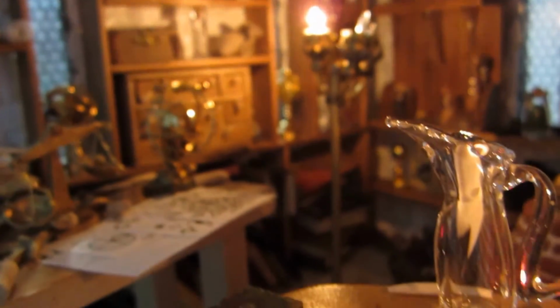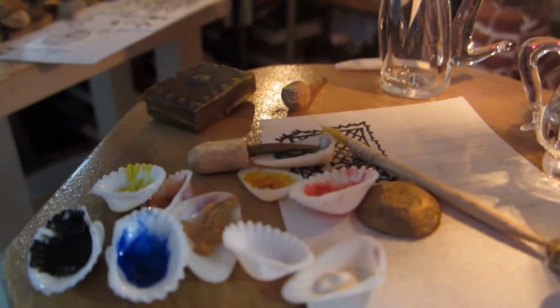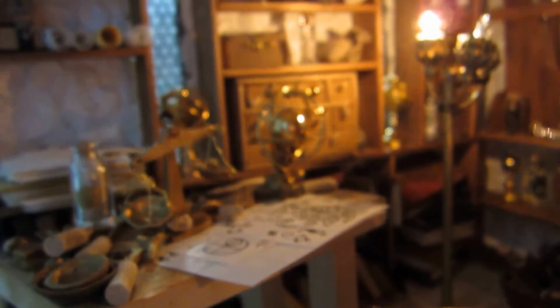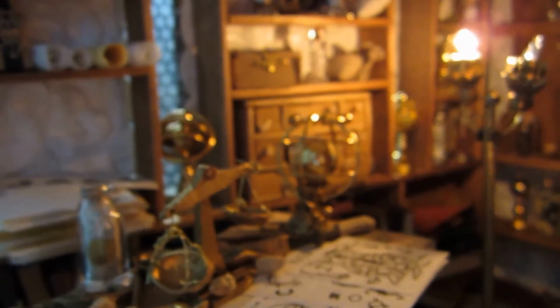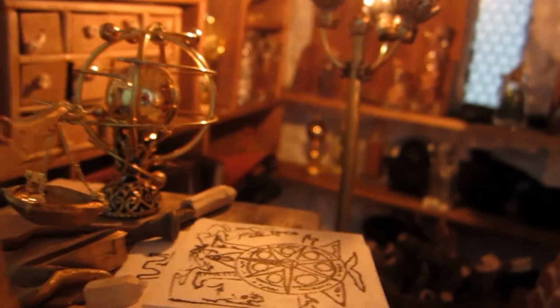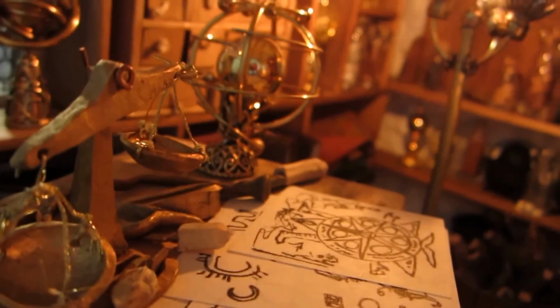Phew! We've reached the top of the tower, the alchemist's room. Do you know what alchemists do? Alchemists studied science, chemistry, and astronomy. What's on his workbench? I see scales. Suddenly before my eyes, the alchemist appears to be illuminating today. I wonder what he's going to draw. And star charts, and an armillary sphere for studying the stars.